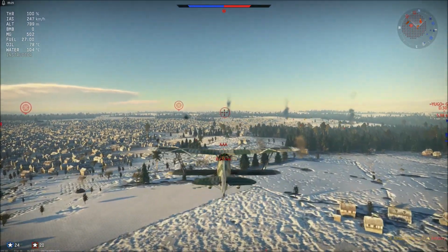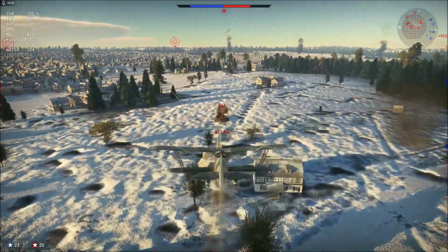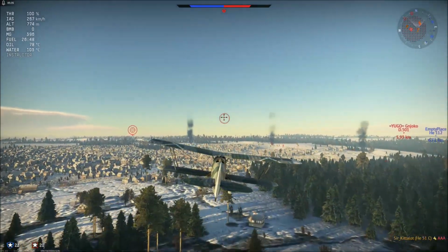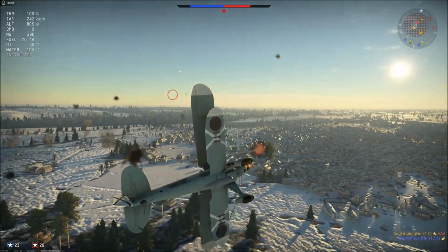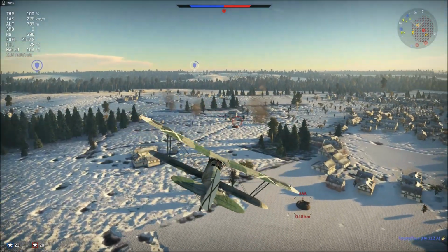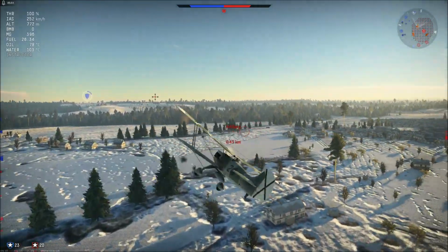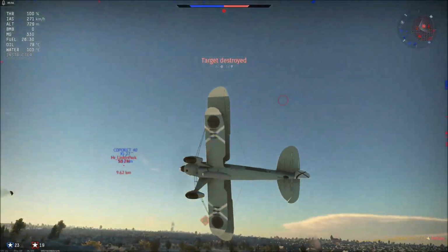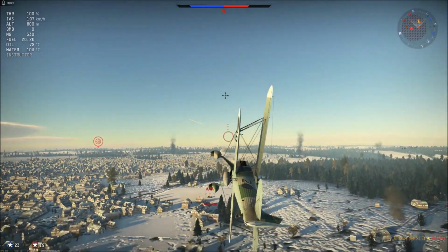Oh, but wait. There's another Dewoitine over there. Just deal with this anti-aircraft gun. Then we're going to go and see what we can do about this Dewoitine. A little check round. No, we're not. We're going to attack some ground targets first. Don't worry, the Dewoitine will come to us. Riveting stuff, isn't it? Shooting at ground targets.